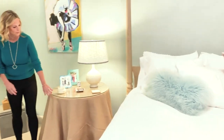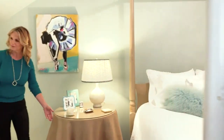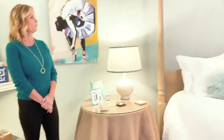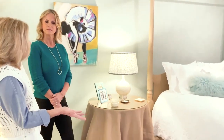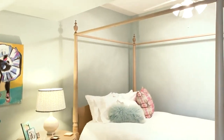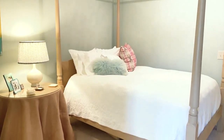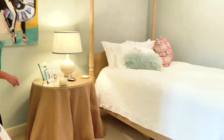So pretty. Yeah, I love her. And the just simple burlap. Yes, and then the 4-poster bed. We bought the bed to go in our old house and needed a place to put it, so it's kind of the only way we could get it in this room. But yeah, this is her room, and then Kate Waddell back here.